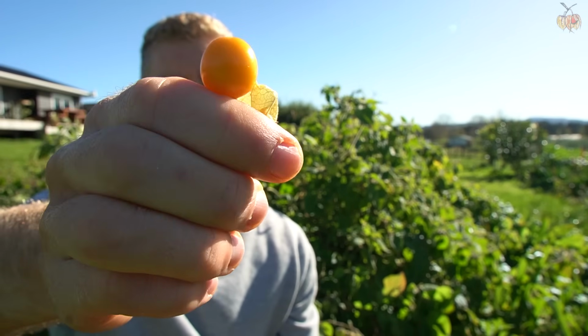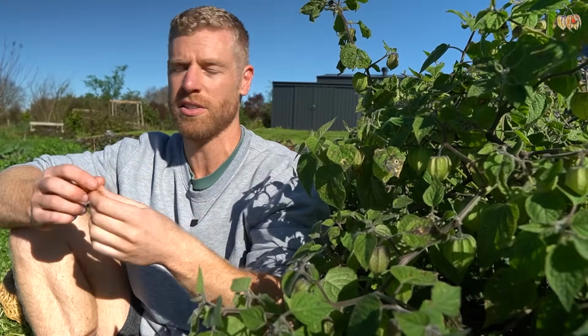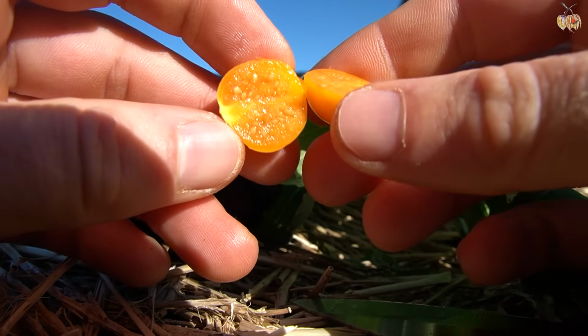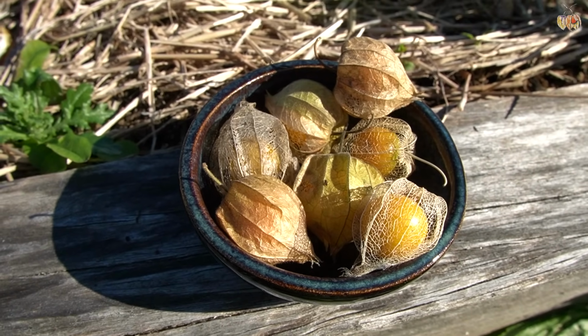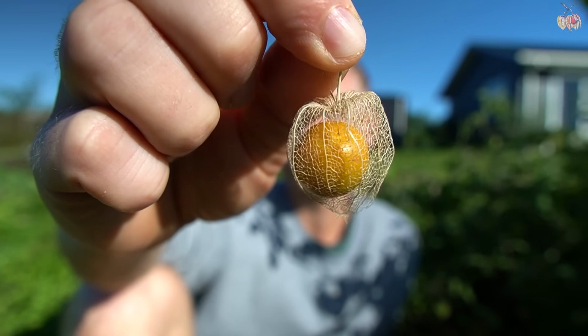So this one is quite a lot smaller than they usually get because this is later in the season now. So these particular fruits haven't had that much warmth and sunlight and day length and things like that as we head into the winter now, but they still should taste pretty good. So let me try it. That was a really good one.